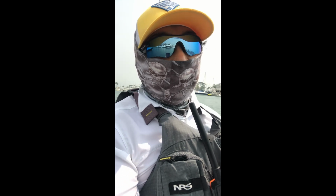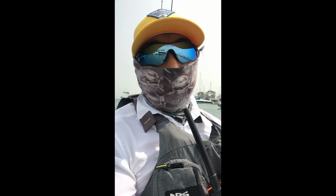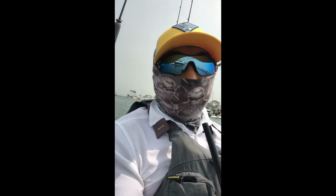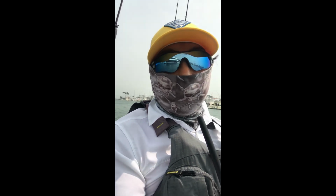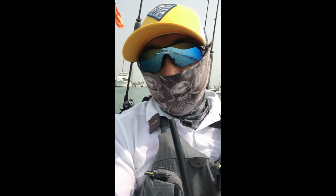The seat is adjustable forwards and backwards, but not up and down. That's a major disadvantage. And one thing I love about the Hobies is they're adjustable every which way. So there's a major negative for this particular yak.